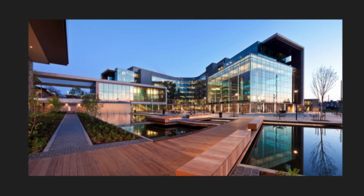So what would it look like if every building in the US was LEED certified? Well, aside from aesthetics, that looks pretty awesome. This is a LEED Platinum building in Seattle. We would be saving a lot monetarily.